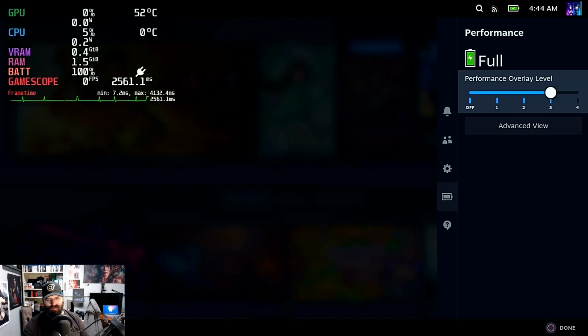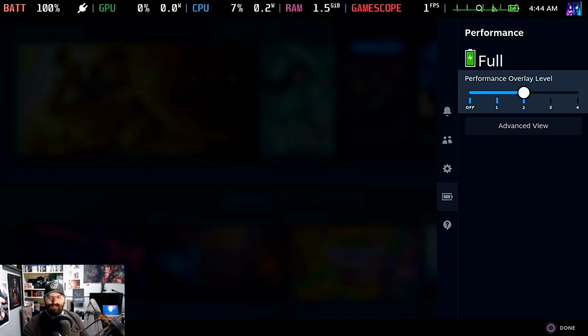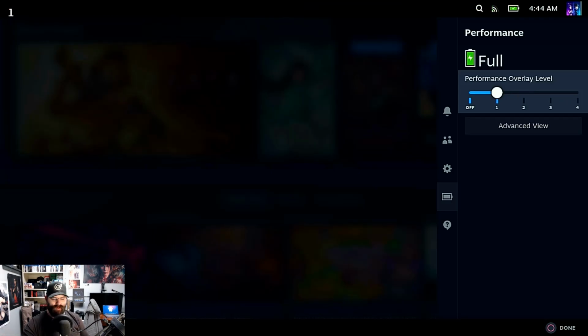I recommend just going to level 1, because all of this other stuff is just stuff people don't care about. There's some mad crazy info here, so it's all relative to what you're looking for. Personally, I recommend level 1. It just gives you an indicator of if stuff is stuttering or not, and it doesn't take up a lot of real estate across your screen. And on a 7-inch screen, that kind of matters.